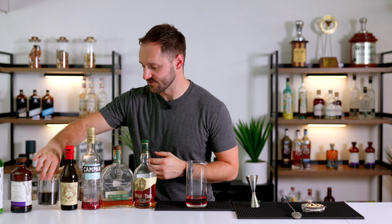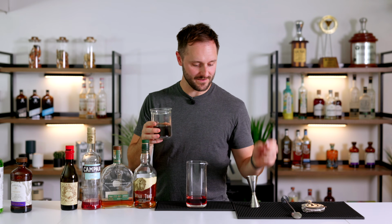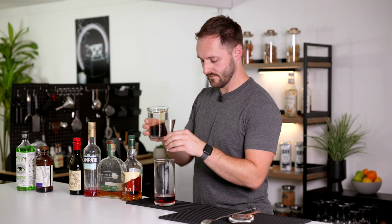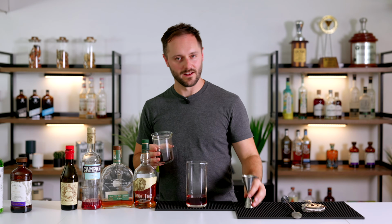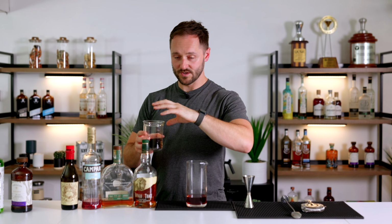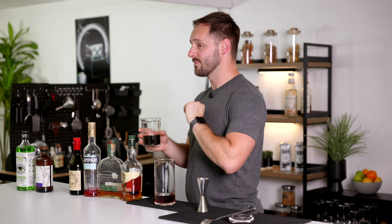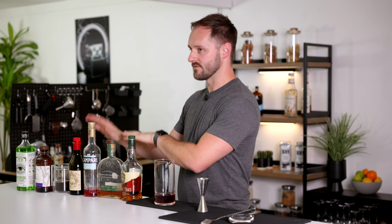And then the Cold Brew Concentrate, which I do really recommend. I think it adds a really nice complementary flavor to both the cordial, that Palo Santo, and also in a lot of Negronis, I think coffee works really nicely. You can try this with coffee, try it without, see which you prefer, and I think you'll prefer it with, but don't let that put you off trying this drink.